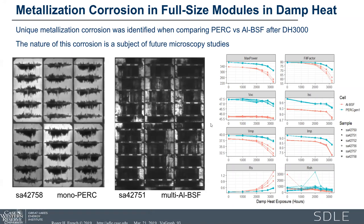And so as we're studying these modules, we'll do further investigations and microscopic studies to try to understand what those mechanisms are. But this was a nice motivation for why we're looking at these mini modules of different packaging and different technologies and exposing them to damp heat. Our hope is to identify these unique degradation pathways and really understand what's happening as we change materials and cell devices. So next slide.